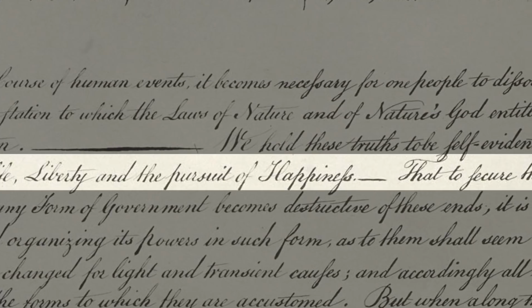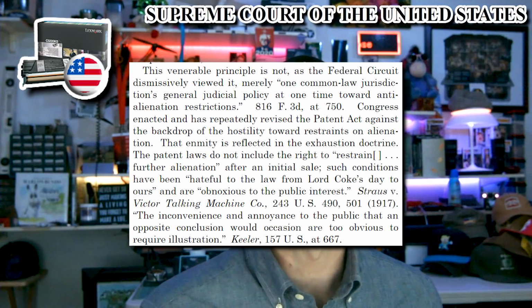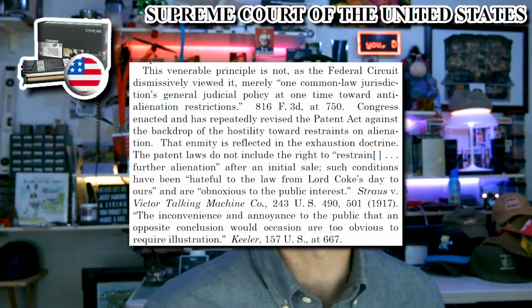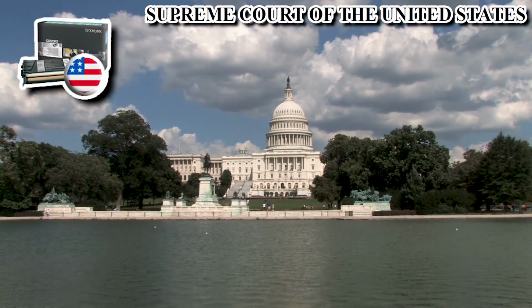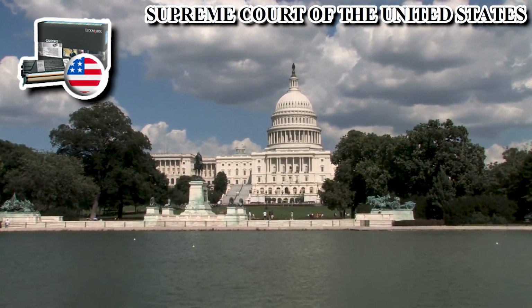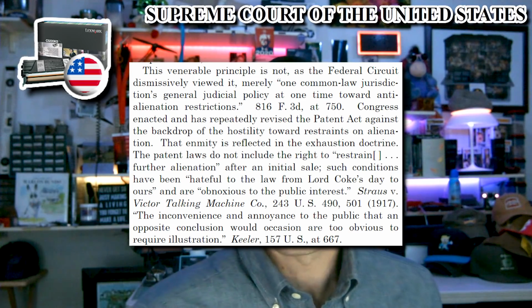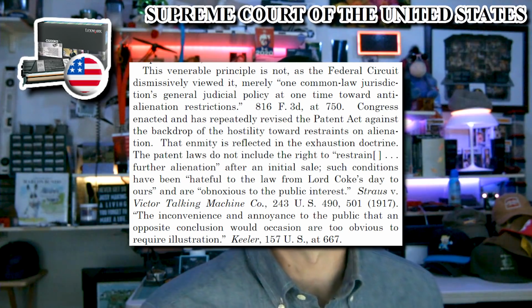This venerable principle is not, as the Federal Circuit dismissively views it, merely one common law jurisdiction's general judicial policy at one time toward anti-alienation restrictions. Congress enacted and has repeatedly revised the Patent Act against the backdrop of the hostility towards restraints on alienation. That enmity is reflected in the Exhaustion Doctrine. The patent laws do not include the right to restrain further alienation after the initial sale.